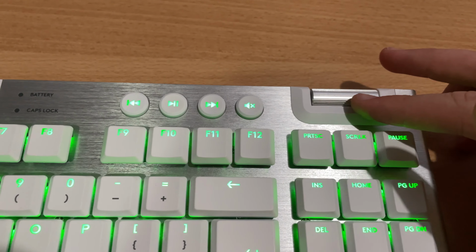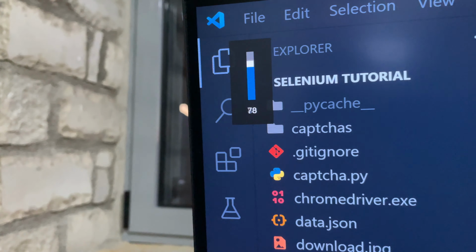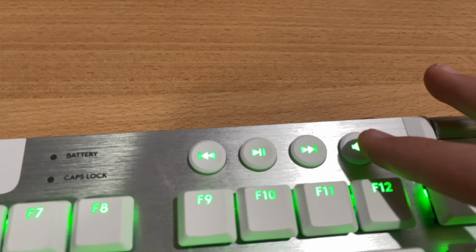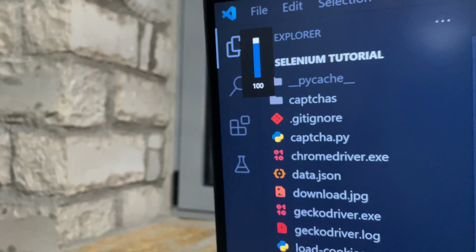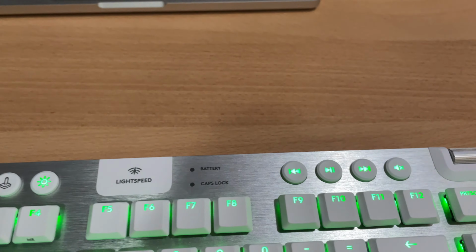It also has RGB, so that's nice, but I don't really use RGB in my desk setup when I'm coding because it's distracting. I can also adjust the volume with this roll, and I really like it. It's really smooth, and I can also stop any videos that I watch, go back and forth, or mute my audio.